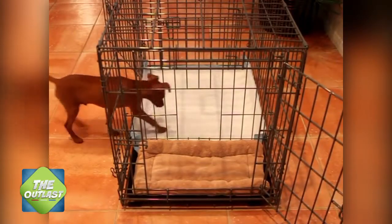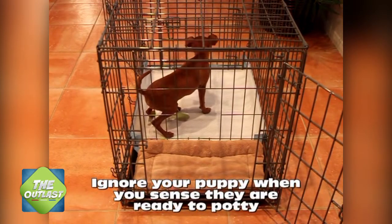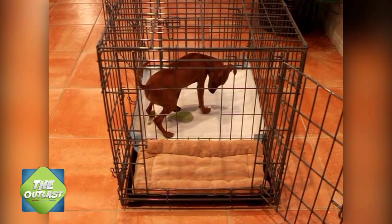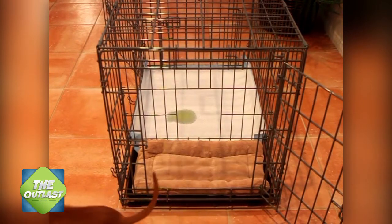When you're not using the go potty technique, another tip is to ignore your puppy when you sense they're about ready to potty on their own during the daytime. If you try to encourage your puppy to potty, they may think that you want to play and they may forget to go potty. You can even pretend to wash dishes or clean around the room you have the puppy's apartment located in.